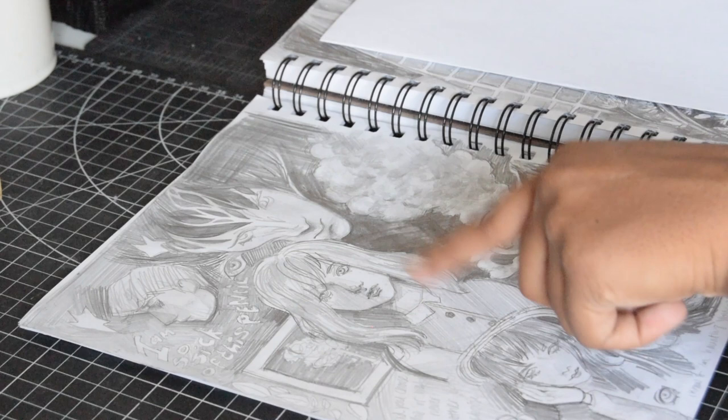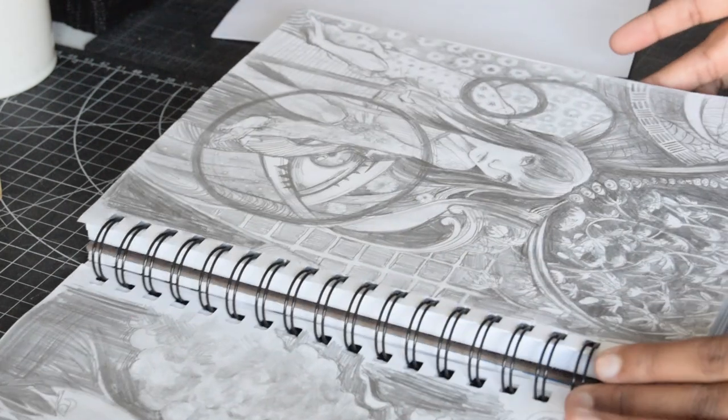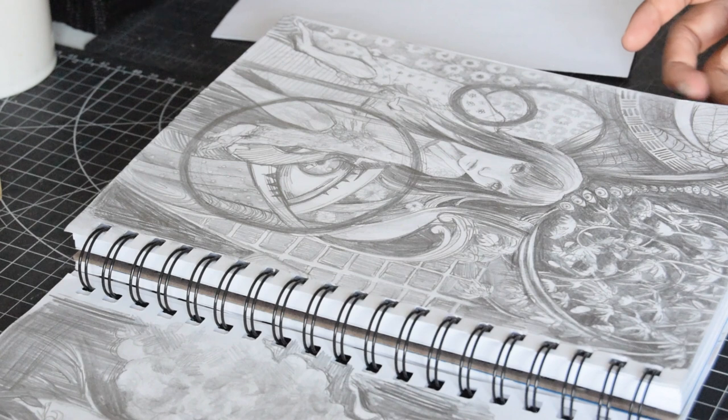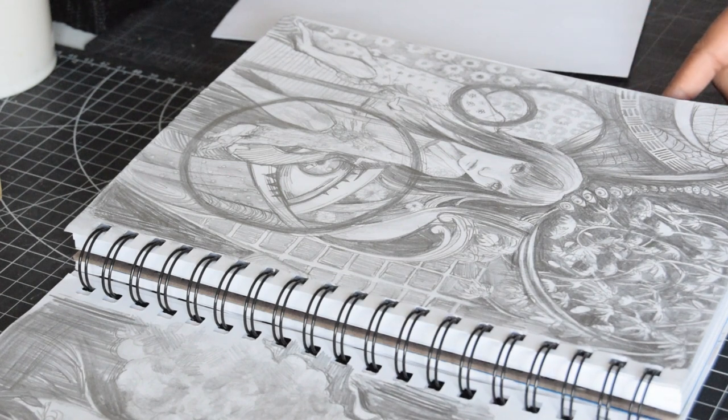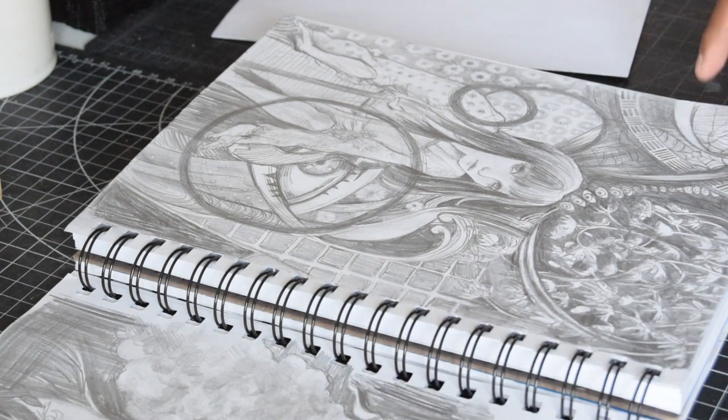So I think I started off with this sketch and then just did a lot of things around it and continued with that until the page was filled. This one took me also several days. I think I started it probably the same day or the day after this. So this side was on the 22nd, and then this one I finished on the 25th.